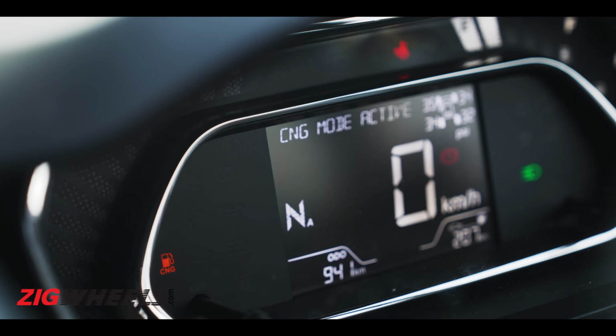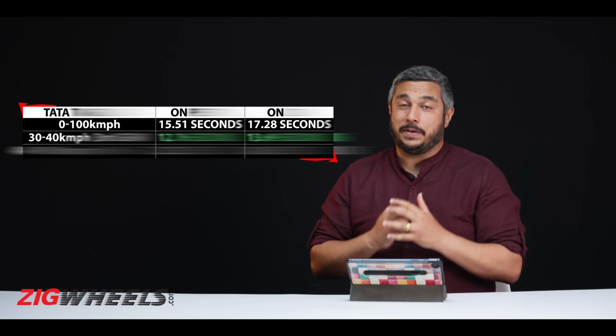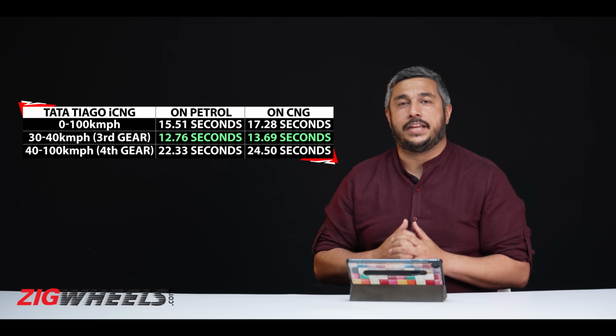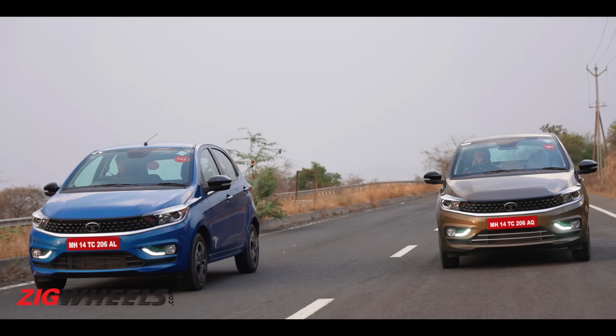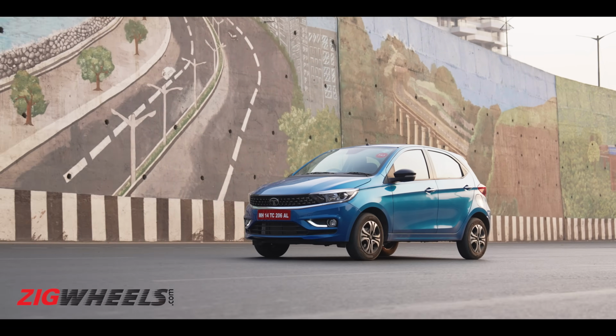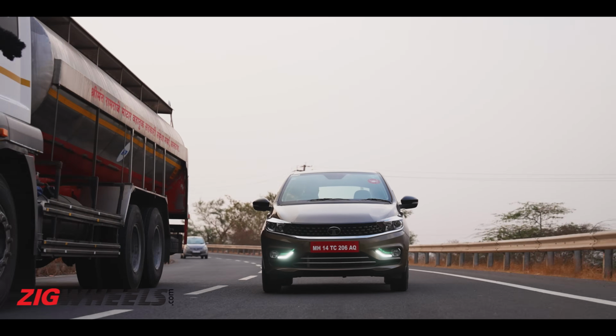The advanced single ECU manages the air-fuel mixture change immediately, so switching fuels is a jerk-free and quick experience. And speaking of the driving experience, for the most part, driving an iCNG car is no different than driving a petrol. The difference in performance and acceleration is negligible. In our own tests, Tata iCNG cars have proven to be as drivable, refined and easy to live with both on CNG as they are on petrol. And the difference in the acceleration times, both for overtakes and from a standstill, barely a second.